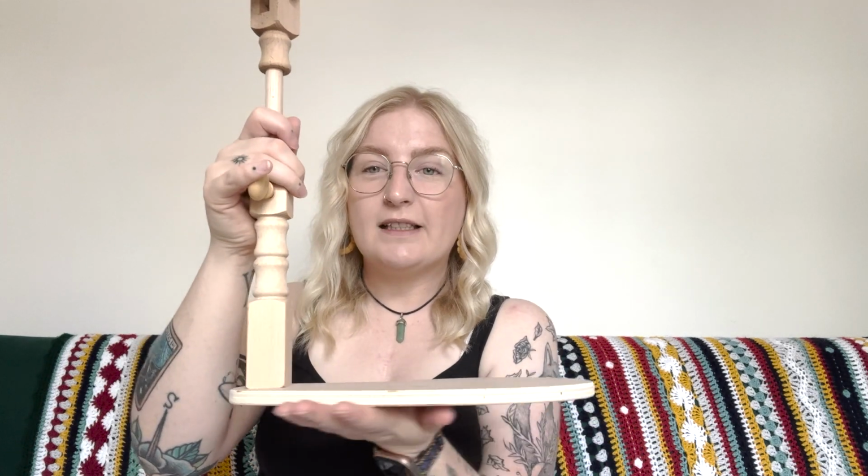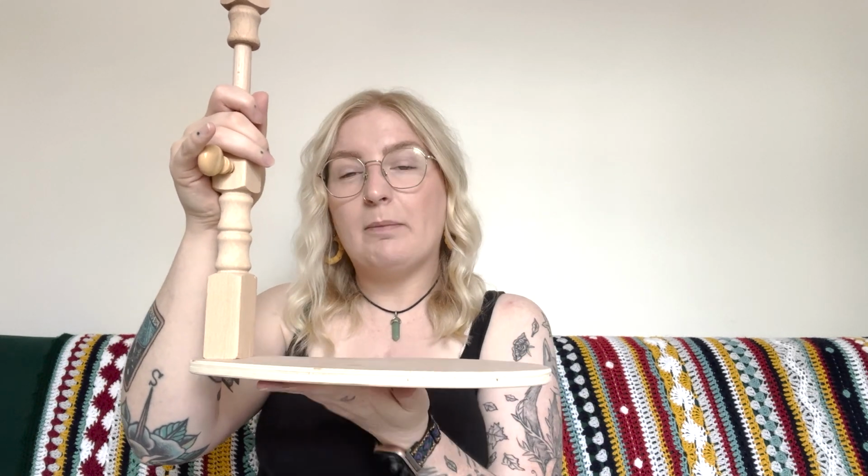The only problem is it's not the most sturdy. When it's laid flat, it is a little bit wobbly. So I think I'm just going to put either a heavy book on there or sticky back, double-sided sticky tape, just to stop it from wobbling so much when I'm stitching. But that arrived on Saturday, so I'm yet to try that out.